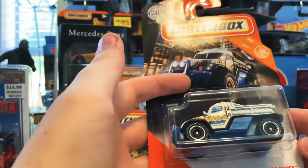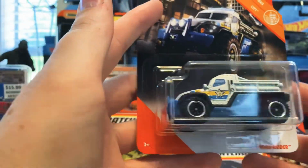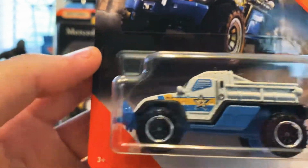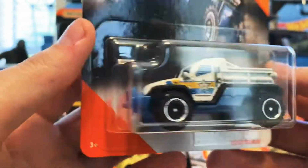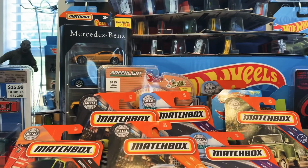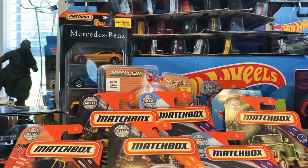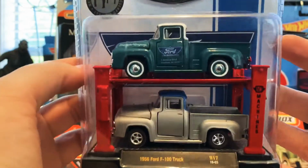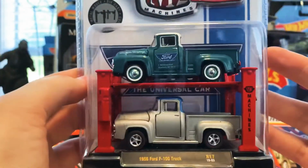A little, I don't know, maybe called Road Raider. This was some kind of SWAT truck or something to that effect. But pretty wild. And that's about it. I don't know if I already showed you the Ford truck set? I may have, but pretty nice.